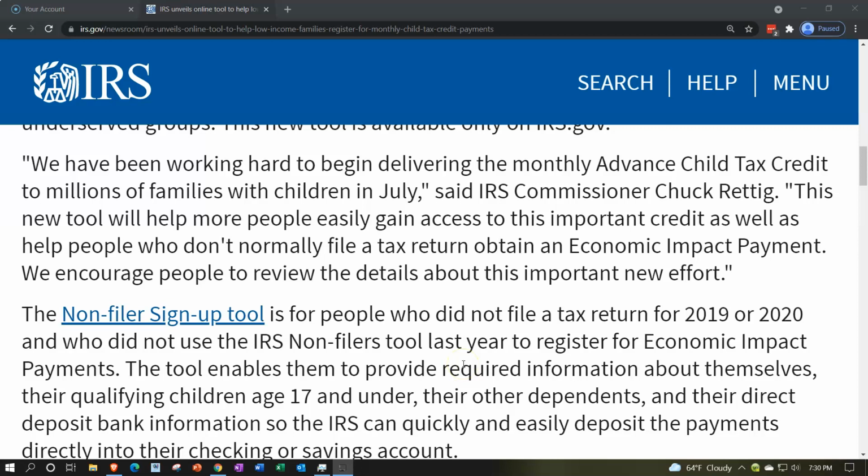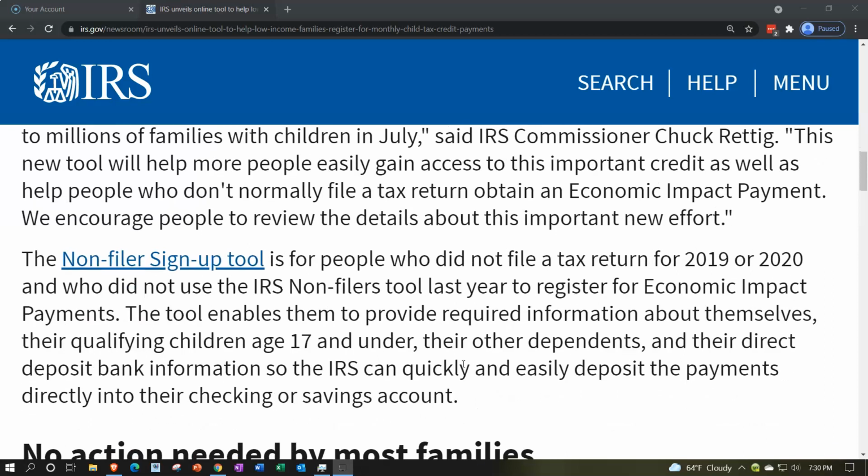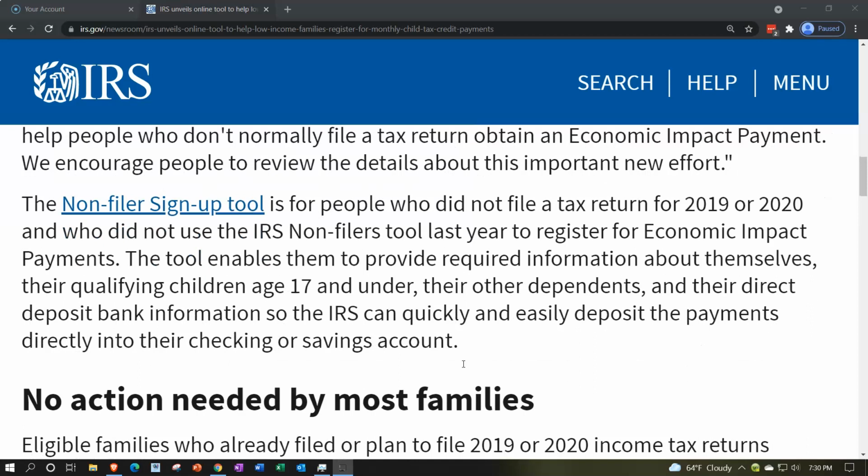Quote, "We have been working hard to begin delivering the monthly advanced child tax credit to millions of families with children in July," end quote, said IRS Commissioner Chuck Rettig. Quote, "This new tool will help more people easily gain access to this important credit, as well as help people who don't normally file a tax return obtain an economic impact payment. We encourage people to review the details about this important new effort," end quote. The non-filer sign-up tool is for people who did not file a tax return for 2019 or 2020 and who did not use the IRS non-filer tool last year to register for economic impact payments.